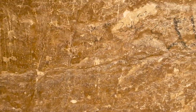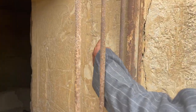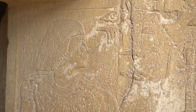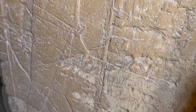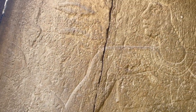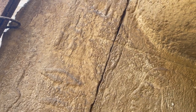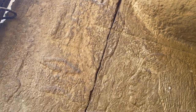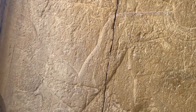Two legs, and it was a story here. Look, one on the right, one on the left here. Three hands. You see the mouth, the nose, the eye, the hair. This is 7,000 years old.